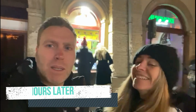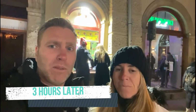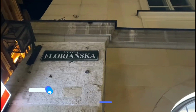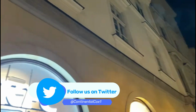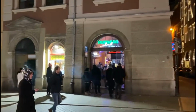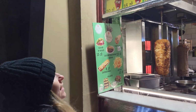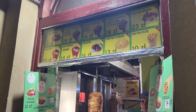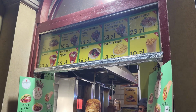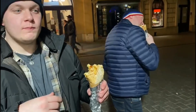Jackie wants a kebab, and we've been to the pub, so what better place to finish off than a kebab? Right across the street from KFC is the little kebab place that we're at, and it's next to Hooky Mookie Club. I got a wrap one. What's your kebabs like, lads? Good.